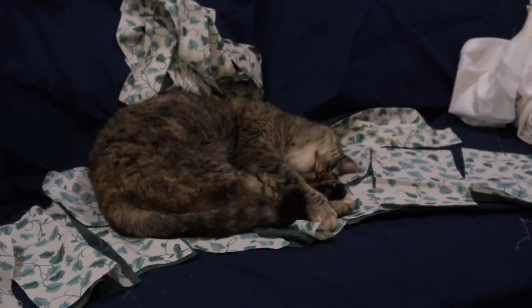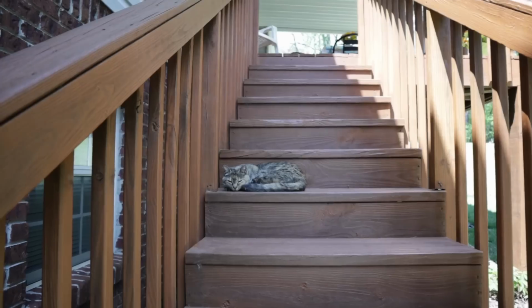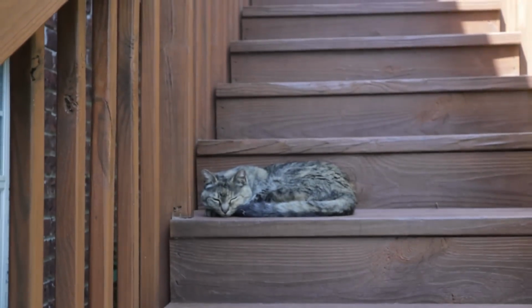But my friends, how could I possibly get started on the bodice when the executive producer looks like this? So I literally waited until she got up, and then I got started. I just wanted to let you guys know that my priorities are in the right place.